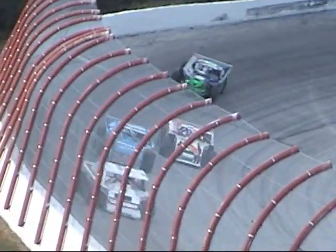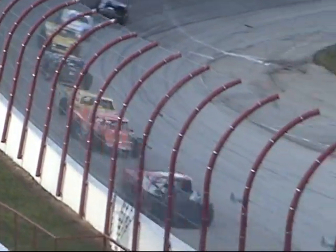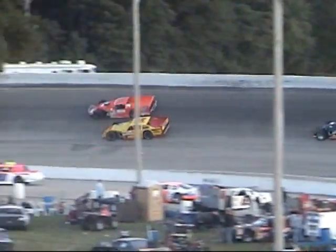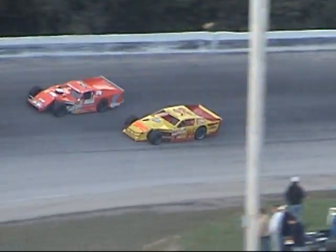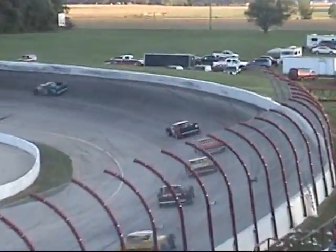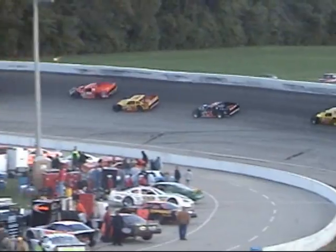Poole looking a little bit low, decides that's not the way he wants to go. Barry takes a peek downstairs. He doesn't go anywhere, and they're going to go single file through one and two. Fisher, Poole, Barry, and Nestor. Springer. Tomasek gets around Lane, or Lane didn't get the job done under Tomasek. Lane falls back into line, and we're single file racing a little bit again here. 20 in, 20 to go, halfway through.